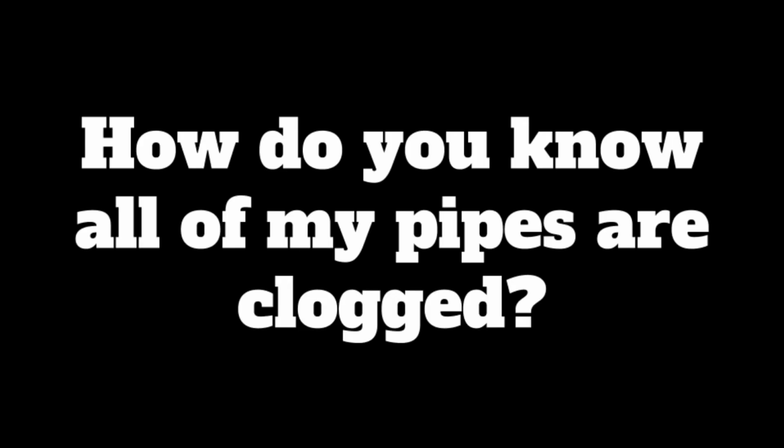How do you know all of my pipes are clogged? During a standard fire suppression inspection, it is customary to remove the nozzles over the appliances. When the nozzles are removed, we make sure that the chemicals will flow properly through the nozzles. We also check the integrity of the piping. If we find rust or corrosion on the insides of the pipes, we know that the pipes are clogged, and therefore the chemical would not flow properly in the event of a fire.